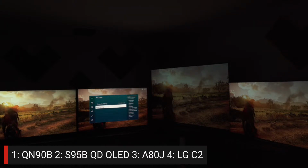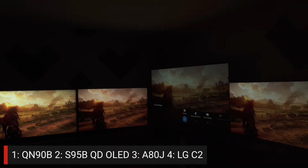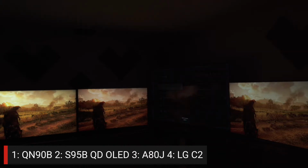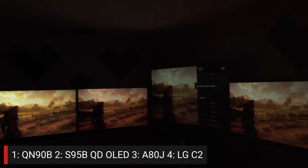I'm gonna reset it to default. Make sure everything's in game mode for you guys, because ALLM is broken on my splitter. It actually did swap into game mode, surprisingly.